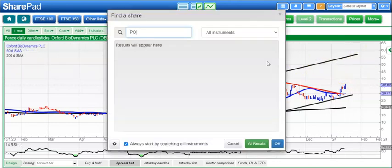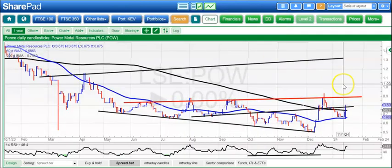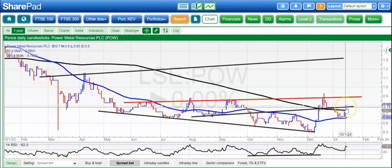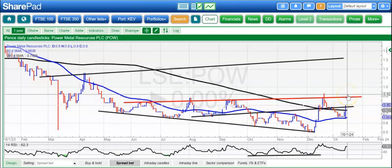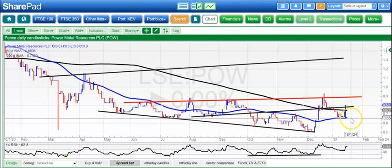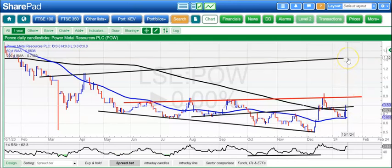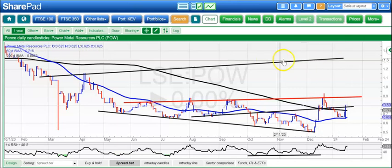On to the last two. First one is Power Metal, and here the excitement, I suppose, coming from the soaring price of uranium. Initial target here was around 0.78. Above that, we were looking for 0.9, and we're looking for 0.9 again after the sharp key reversal to the upside that we saw yesterday, and the way that the 50-day line is now rising quite well for the shares, but ultimately looking for as high as 1.3 pence as soon as the end of next month.